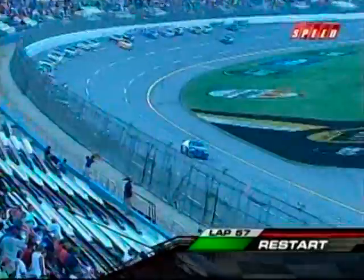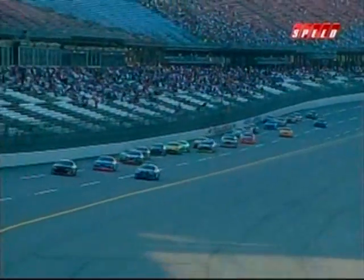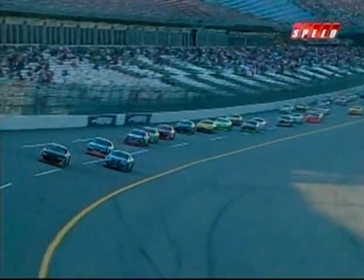We're going green. Green flag back in the air. We're back underway. John Jackson got a great jump on Ricky Stenhouse Jr.